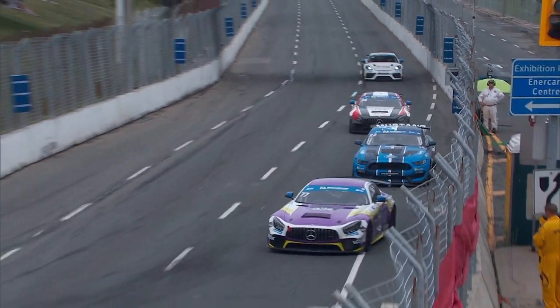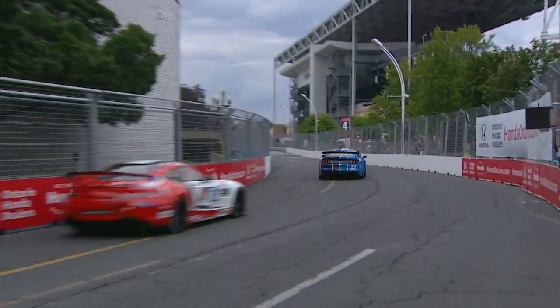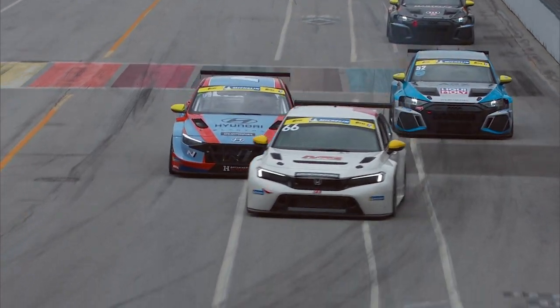And look at the 22 of Jack Polito. He picked up victories at Canadian Tire Motorsport Park, looking to taste the champagne on the top step of the podium here at the Honda Indy Toronto, just as Gallant did in round number 1.